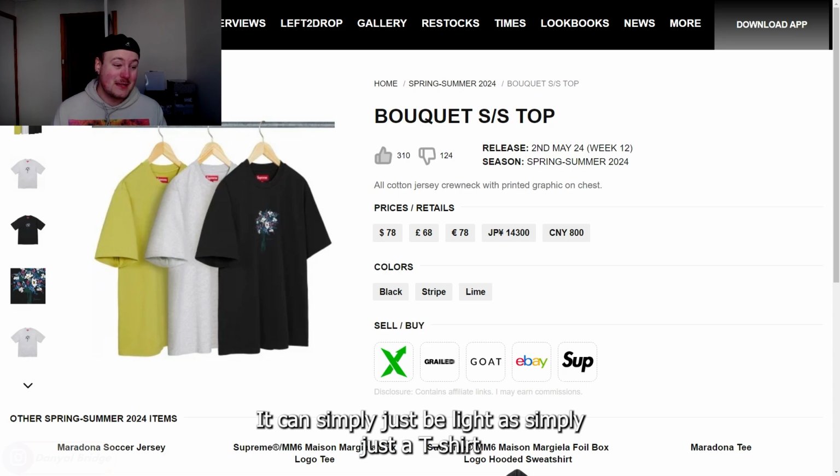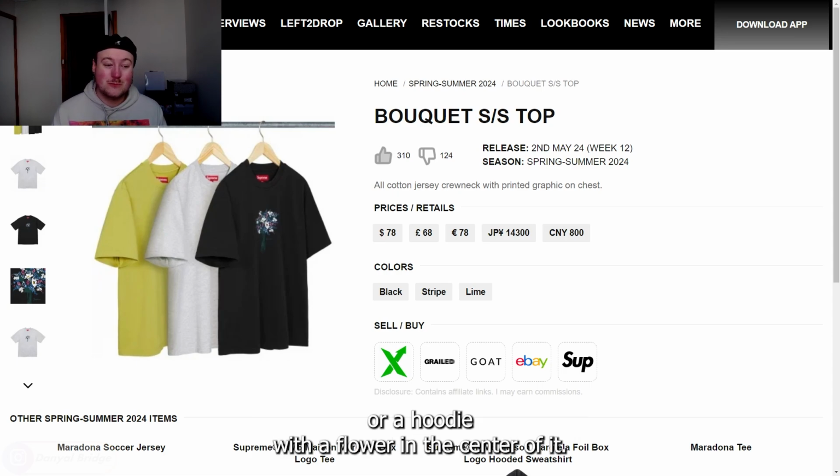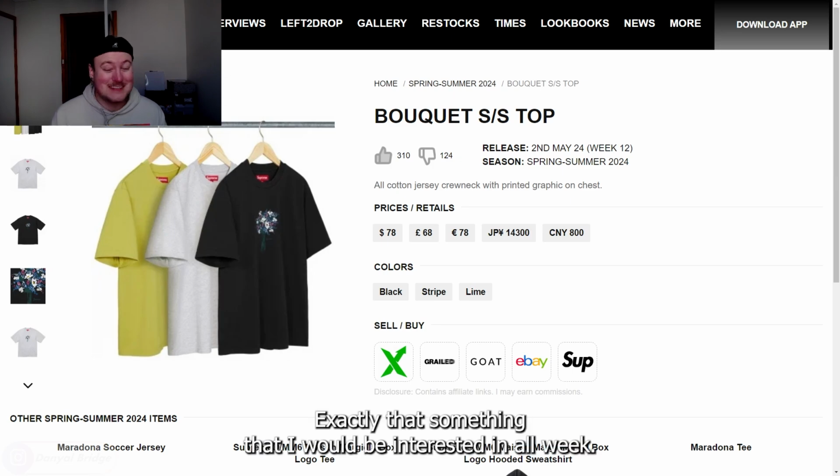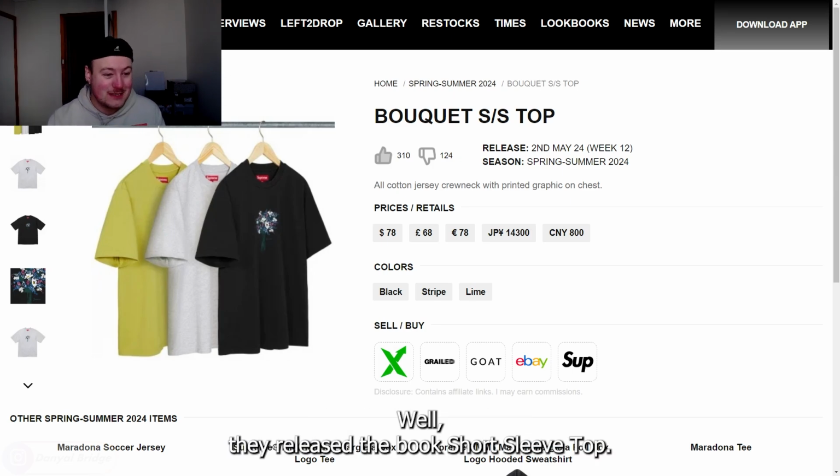It can be simply just a t-shirt or a hoodie with a flower in the center of it. What did Supreme release in this spring-summer 2024 season? Exactly that, something that I would be interested in. For week 12, they released the bouquet short sleeve top.